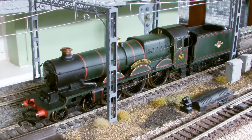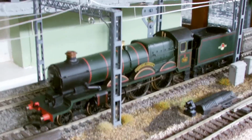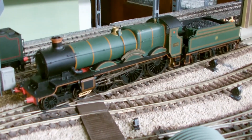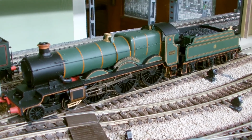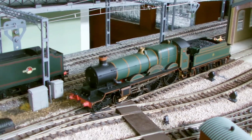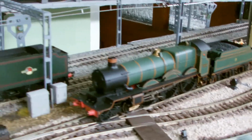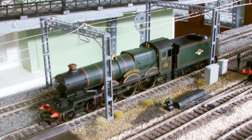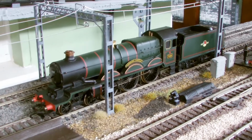But just going back to the fact that Churchward designed the Star, which is here, a locomotive which I'm very proud to own, by the way. This is a wonderful little model. There were several of the Stars that were rebuilt into castles. So you could say the Star became the castle in the course of time.